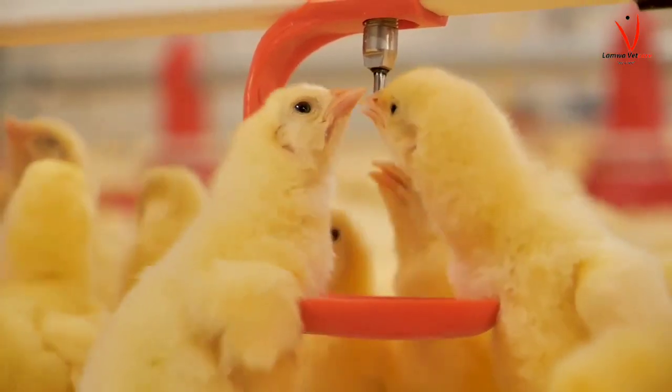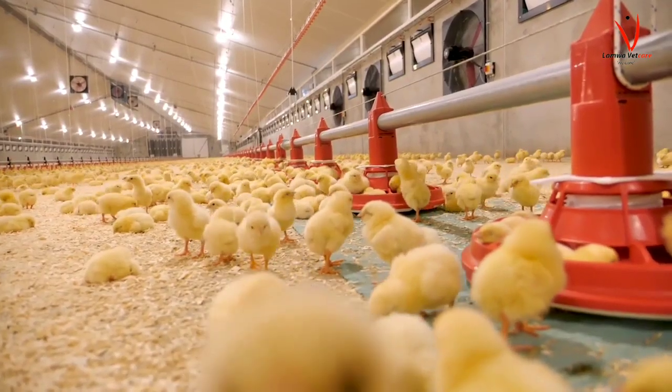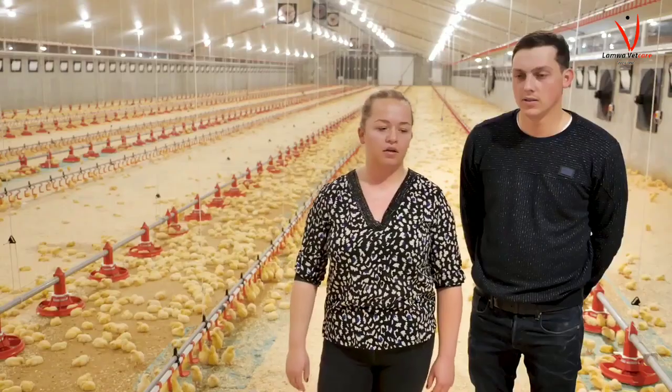overcrowding, dampness in your poultry coop, not factoring in ventilation when cutting your birds.